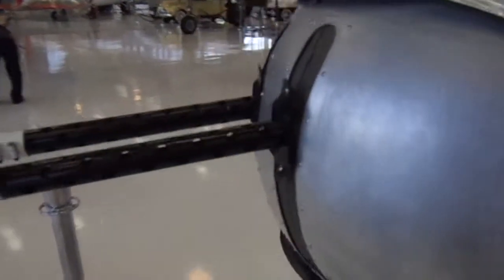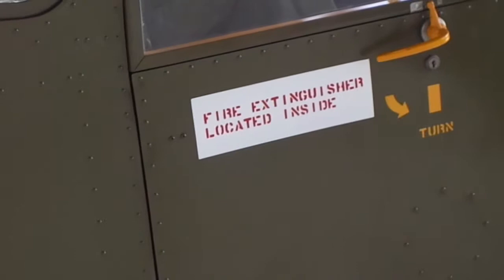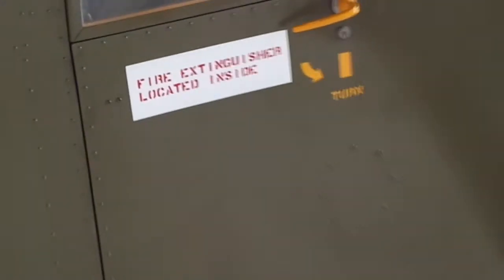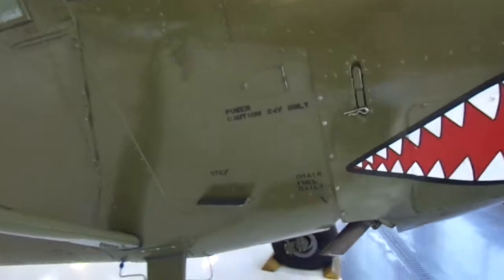This is the rear turret on the B-17, and zoom in on that. Fire extinguisher located inside. Then let's check these out. Looks like missiles on it or something like that, rockets.